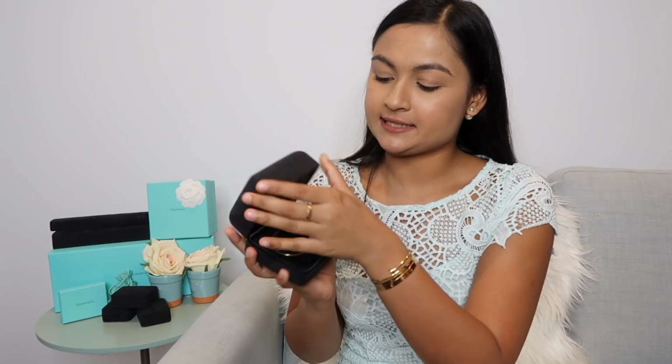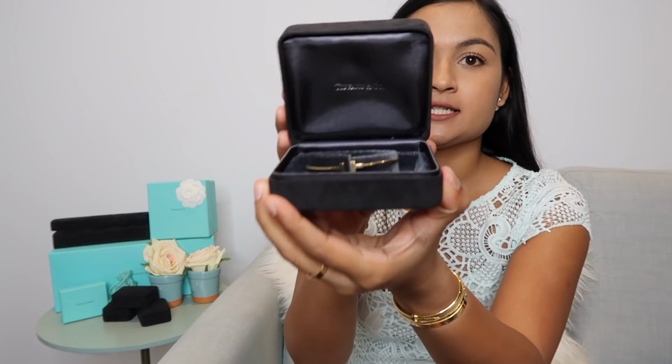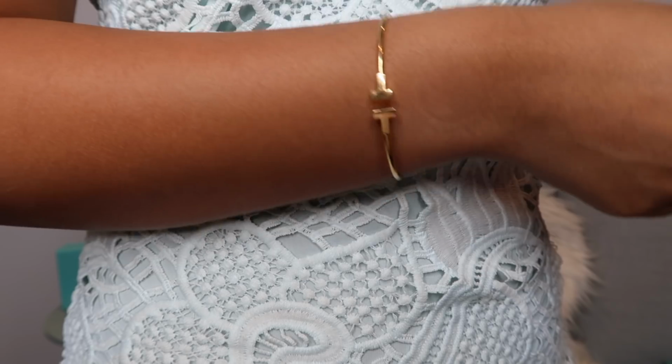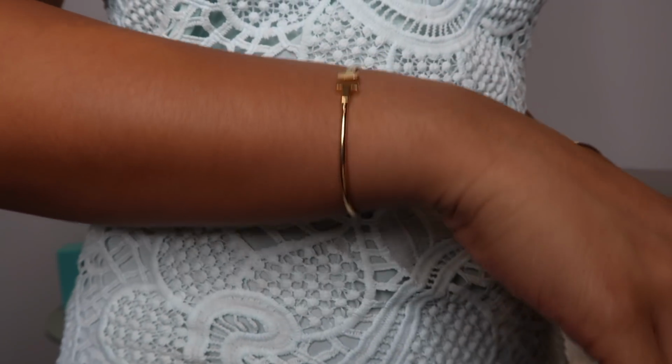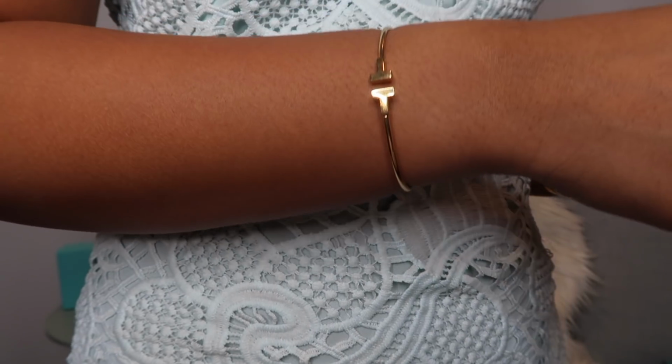The next item is this beautiful Tiffany TWIRE bracelet. This is in rose gold, and it is the smaller size. So Tiffany & Co. no longer sell this size. This was from when the tea collection first came out, literally like the first week the tea collection came out. I went to Tiffany just to browse, and I fell in love with the tea collection.